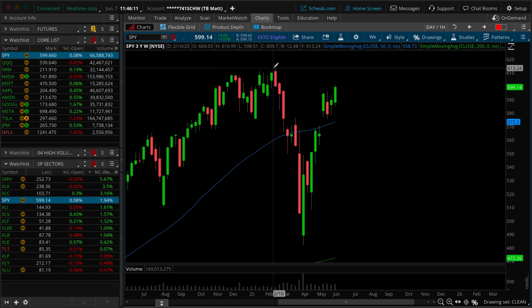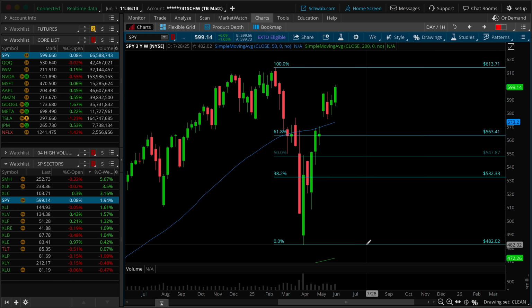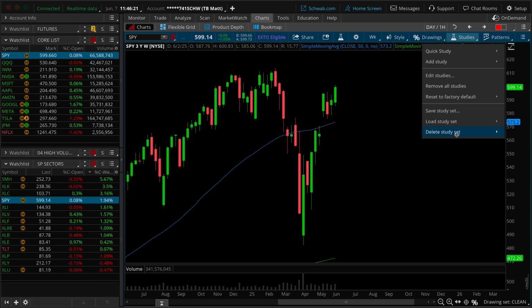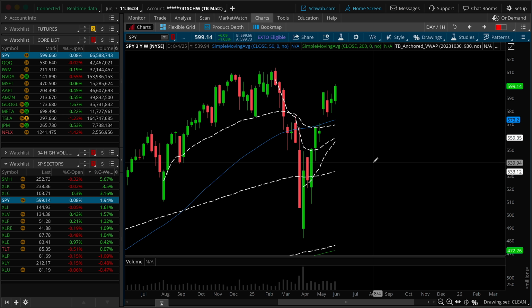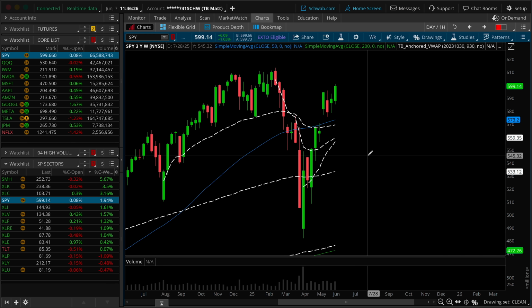If we come in from the top down to the low, of course, we're still well above the Fib 68.1, which would improve the odds of a 100% retracement. Let's clear that up. Let's take a look at our weekly anchored VWAPs here on the S&P. We're above the entirety of the cluster. There's really not much to say for the bears.